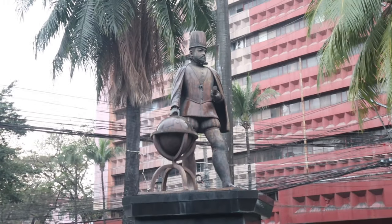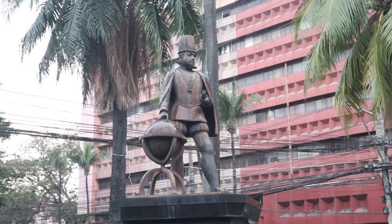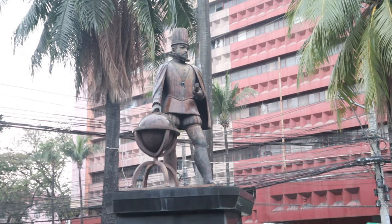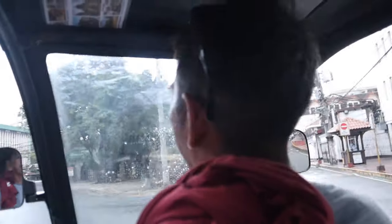Philippines, Philippines. Yeah, King Philip II. Did you know the Philippines is named after King Philip II? Because his name is Philip, so Philippines. Why him? Because he's the ruler of Spain and of the Philippines at the time. Before the name of the Philippines is Maharlika. Wow, I didn't know that.